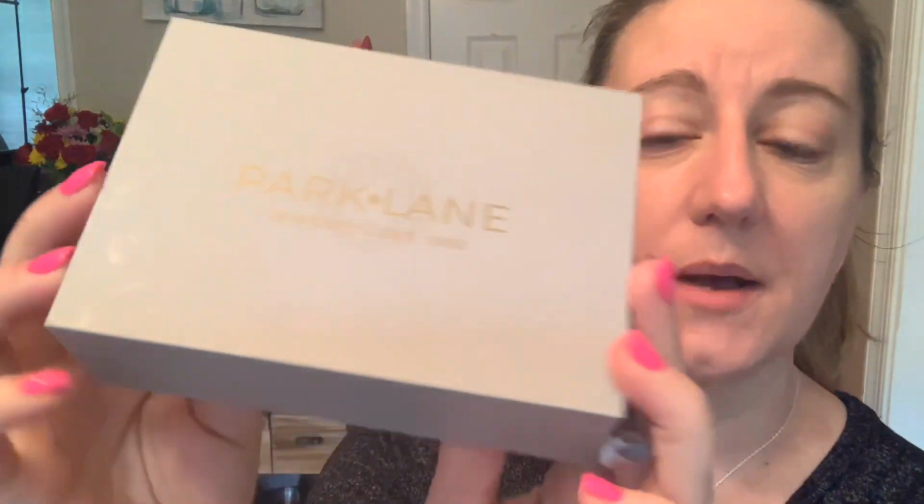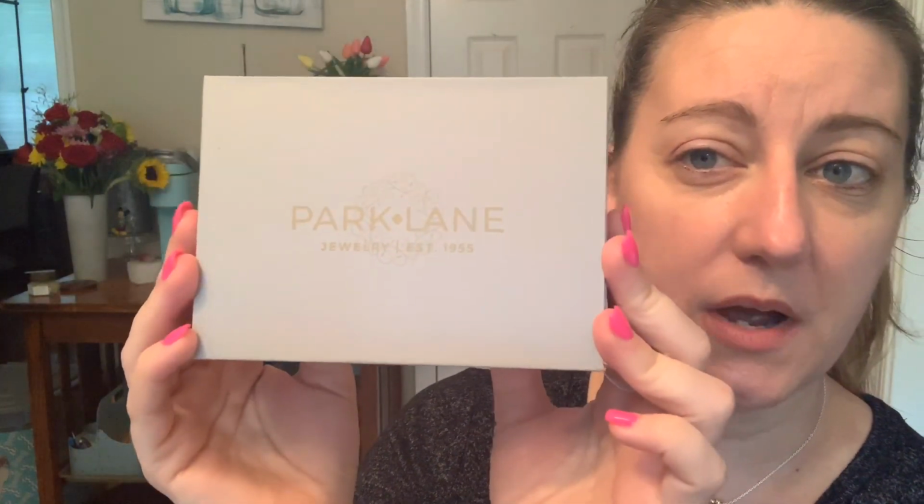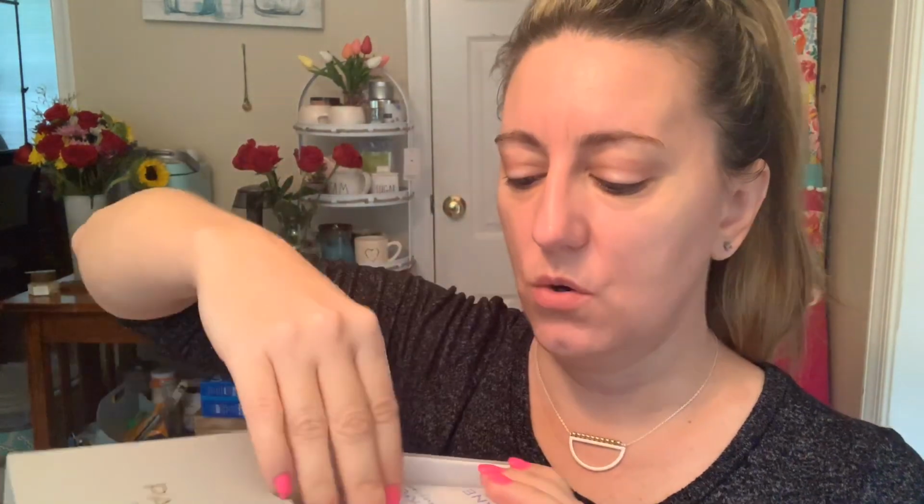This is one of their necklaces, and I love it because it's got gold little beads. They actually move around, and then it's got silver. So I can wear this, whether this is silver or gold. It might be a color, we'll see. So it comes in this really cute little Park Lane box. And, oops. I always forget how to open these. That's what that's for. So it slides open. The box slides open like this, and you have your little package on the inside.